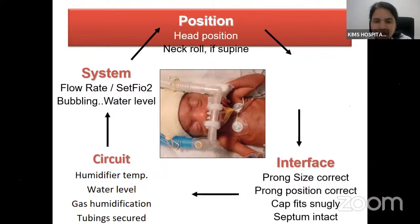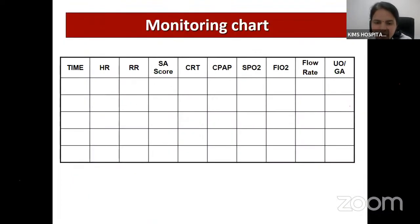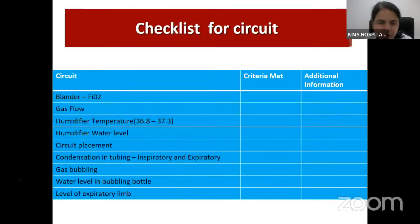And when it comes to the baby's position, the head should be in neutral position and duly supported with a neck roll. And one also makes sure that the airway is cleared by optimal suctioning at an ideal frequency. So these are the aspects of a CPAP monitoring chart, noting down the vital parameters of the infant.